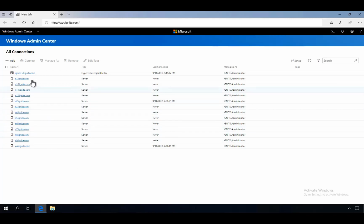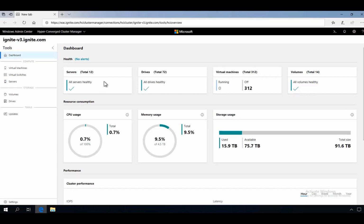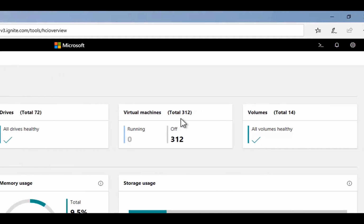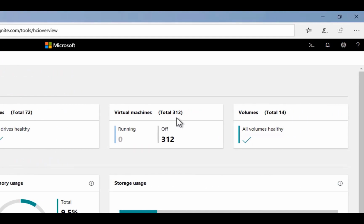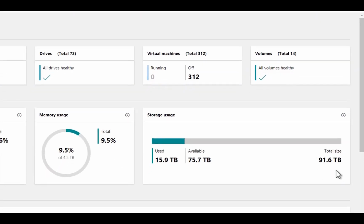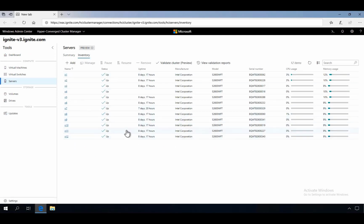So, just to give you an idea of what it looks like, we look at it here in Windows Admin Center. You can see it's a total of 12 nodes. Everything's up, everything's healthy. 72 drives total. We have currently 312 virtual machines running. Right now they're all off. And 14 volumes that we've defined for these VMs to reside on. You can see here the storage use of all the VMs is 91 terabytes. If I look at the servers, you can see these are all Intel machines.